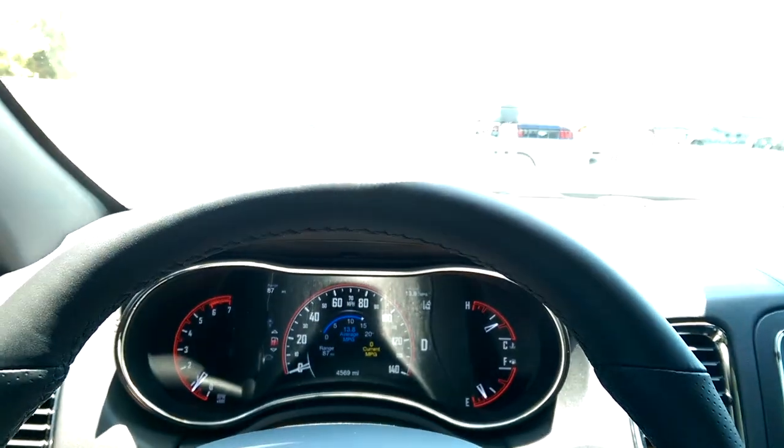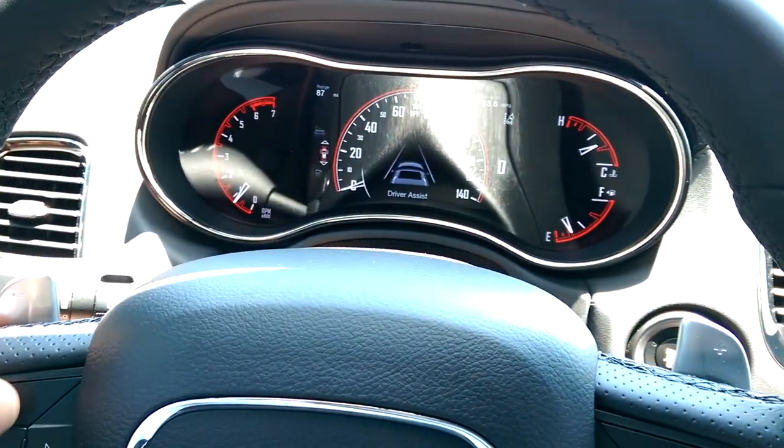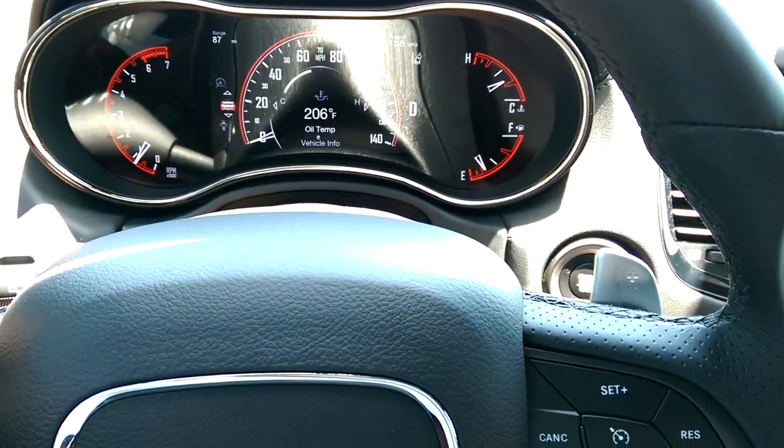I also like the quick fuel up here because the fuel tank doesn't have a fuel cap. You just pop the lid, you fill it up, you go. Yeah, it's pretty convenient. Makes for quick fill-ups. And what I'm going to do is reset the trip computer.